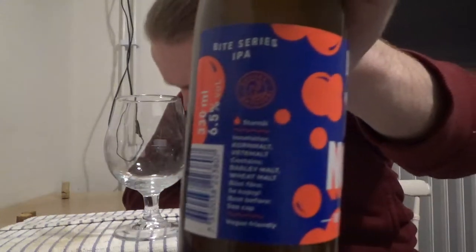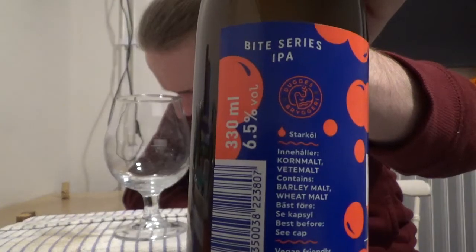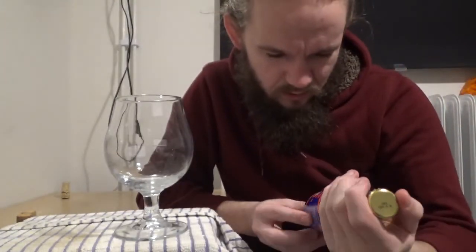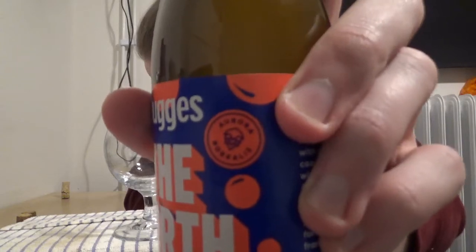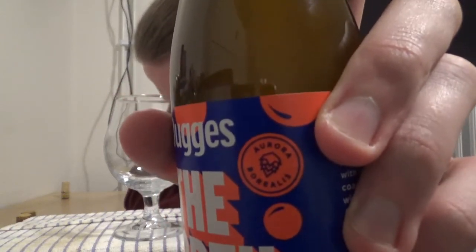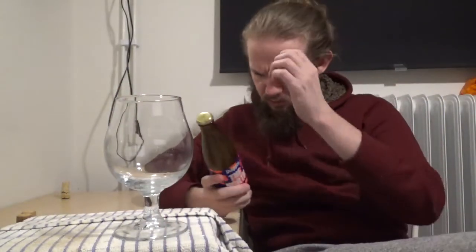Bite Series IPA, 6.5% ABV, 330 millilitres, as you can see. But yeah, really nicely presented. As you can see, it says Aurora Borealis. So yeah, not sure what that's all about actually. But the hops in this one, as we know, Aurora incidentally is, am I remembering rightly that Aurora is a Slovenian hop? I think it is.